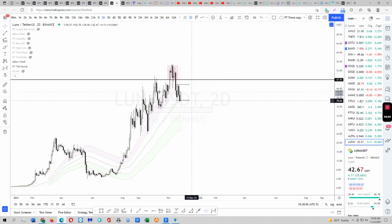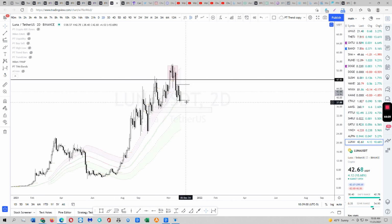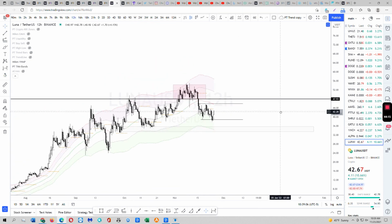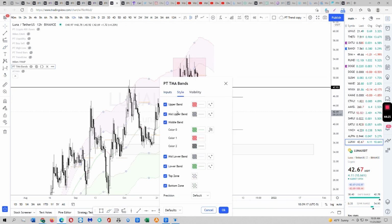This is tricky, guys. Usually the 2 days is a buy signal for me. I usually buy the 2-day bounces all the time. I'm gonna scratch this analysis and see what happens. Just pay attention to what happens in the 12-hour TMA. Actually, I gotta delete everything because 12-hour TMA is always valid for a rejection or a bounce.